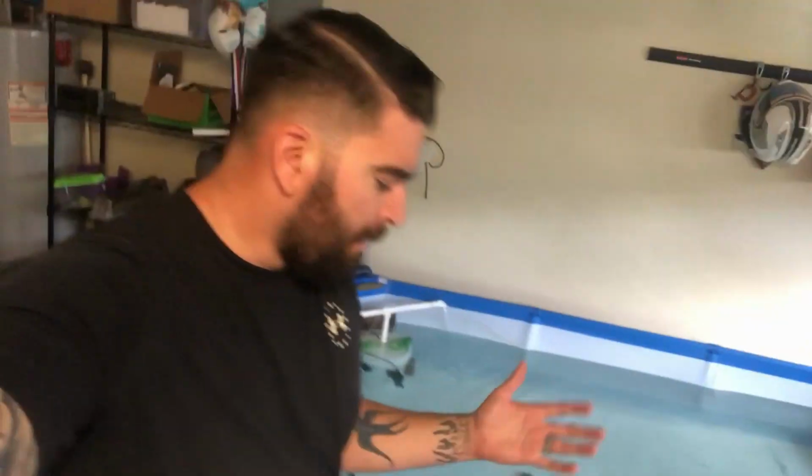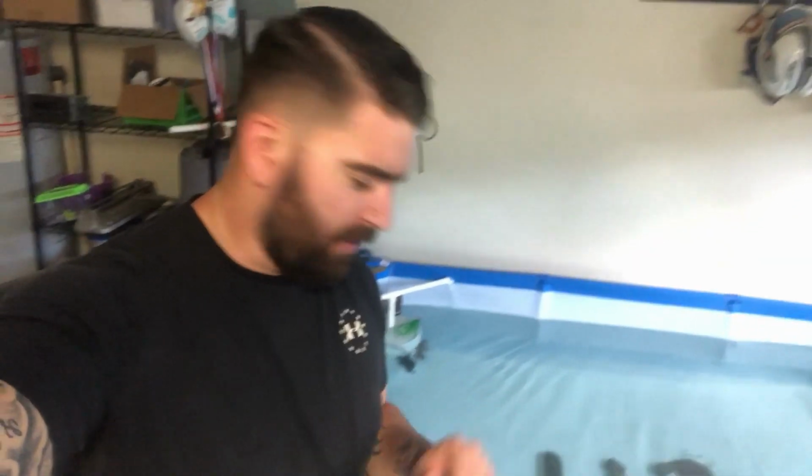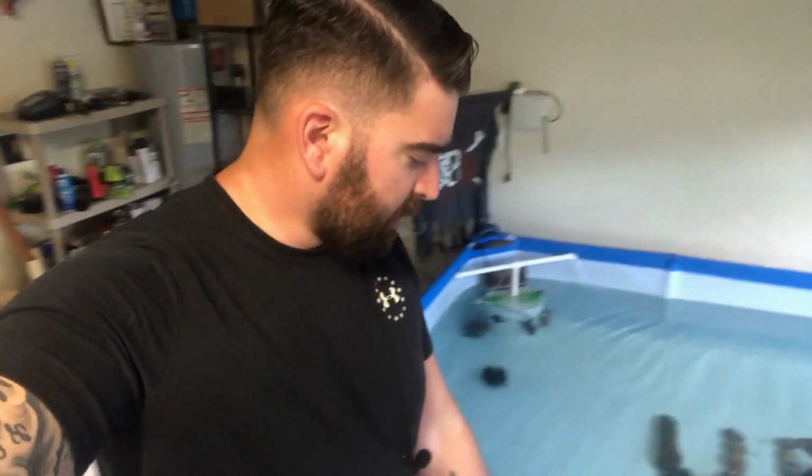Now for these fish, I'm gonna do a drip acclimation. Like I said, I'm being, what's the term the kids say these days? Extra? I'm gonna be extra with this. I'm gonna drip acclimate for about 20 minutes just to make sure that my red-tailed catfish, along with my bigger koi, doesn't go into any kind of temperature shock.